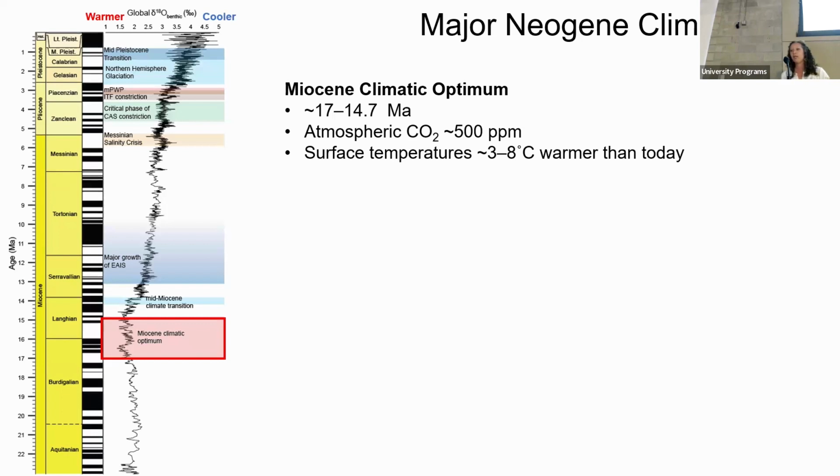We'll be here all day. I just want to point out two to you today. The first one that we're looking at is the Miocene climate optimum. This was a time from about 17 to 14.7 million years ago. It is a time when atmospheric CO2 reached about 500 parts per million. So it's an analog warm period. It's a period of time that we like to study to see where we're going in the future.